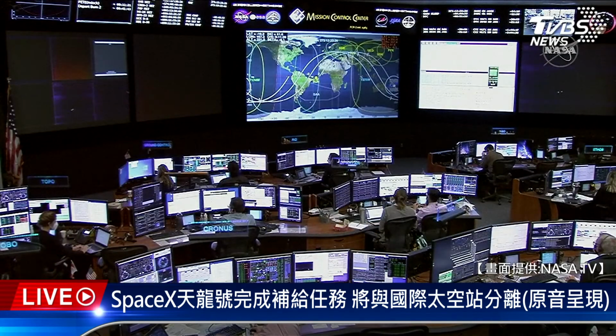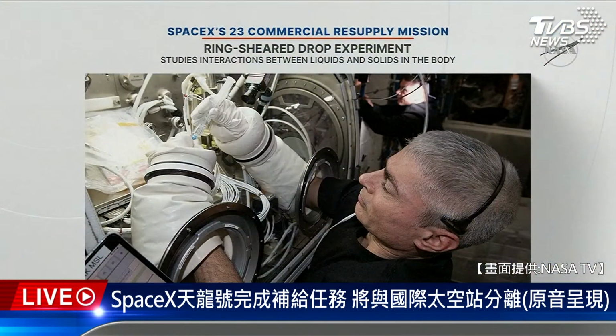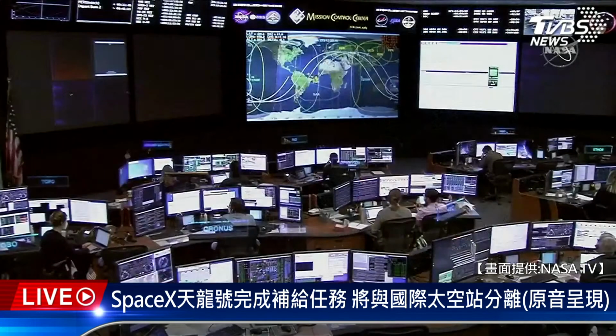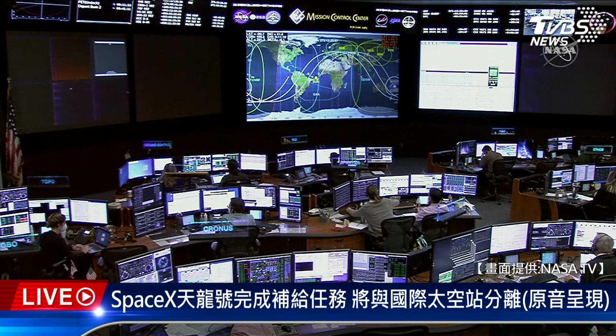Another experiment we have coming back is the ring shear drop experiment. This looks at the forces of gravity on liquids in containers. When thinking about the body, this might mean blood in your arteries. This device uses surface tension rather than a solid container with walls to hold liquids. Then they use this to test protein aggregates that could be linked to diseases like Parkinson's, Alzheimer's, and type 2 diabetes. Results could improve fundamental understanding of how these protein aggregates form and are transported in the body.